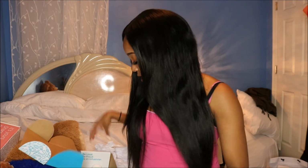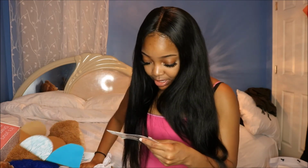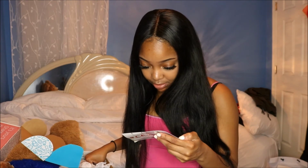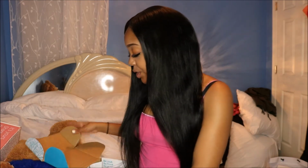And then next what I got is just Hair Food by Clairol. I probably won't be using this, not on my hair. But yeah, you get all of that in here. This adds up to probably what, almost $30? Yeah, just about, well, over $30, if you count the full size of that face mask. So you get all of this in this box for free.